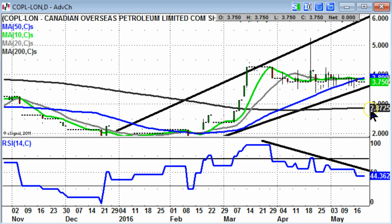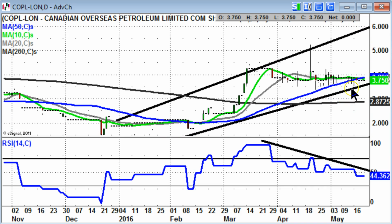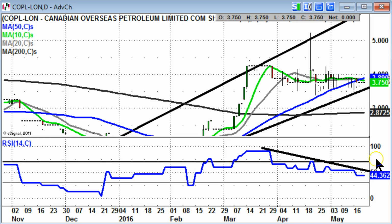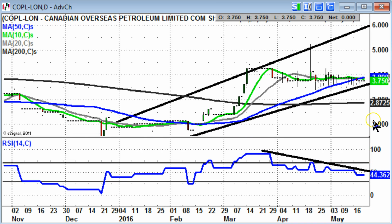The view here is quite simply that while we're above 3.5 pence, we should head quite directly to 6 pence, which is the top of this rising trend channel, and only back below 2.87 pence, the 200-day line, really delays the upside scenario. If we're cautious on the shares, maybe wait for a clearance of the 4 pence level, which is also just above the 50-day moving average, and also RSI 50 versus 44 at the moment.